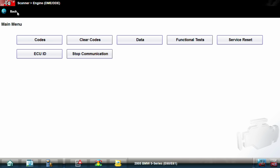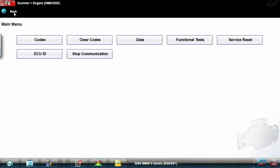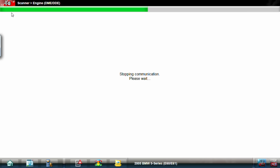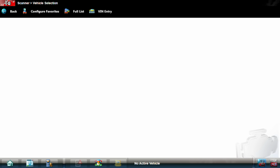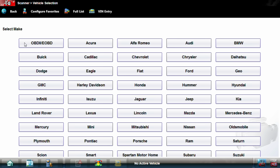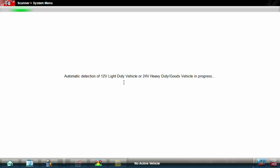If we go back here, let's see. Some vehicles you can get generic functions out of here. It doesn't look like we're going to be able to do it on here. Let's go back real quick and turn this into a generic scan tool so we can get an actual generic number, because sometimes it's easier to find information generically rather than looking up the other way. So let's see.